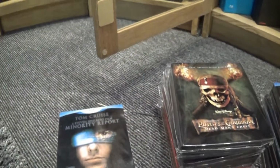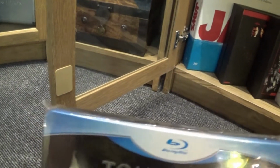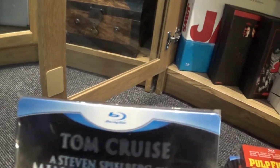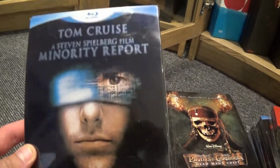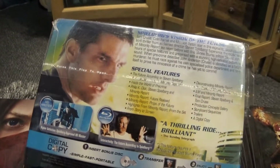Right, anyway, so there we are. Tom Cruise again. One of the earliest steelbooks, because it has one of these horrible blue bands across the top. I have a few like that still. Yes, they did do another version like this, but I'm not going to double dip just because I didn't like the top bit of it. It is what it is. The film's still really good.